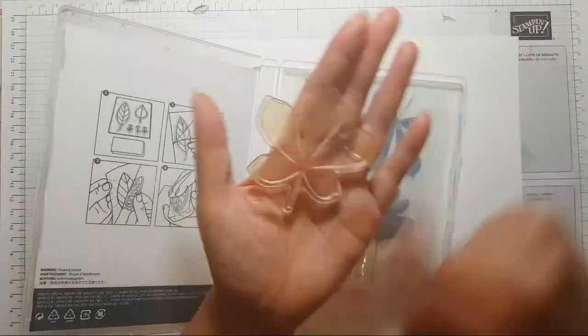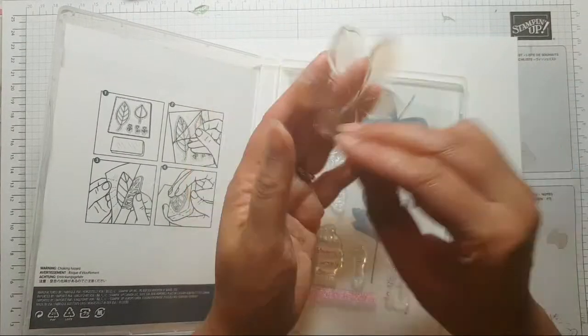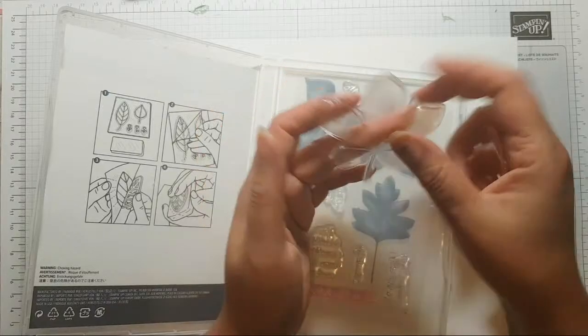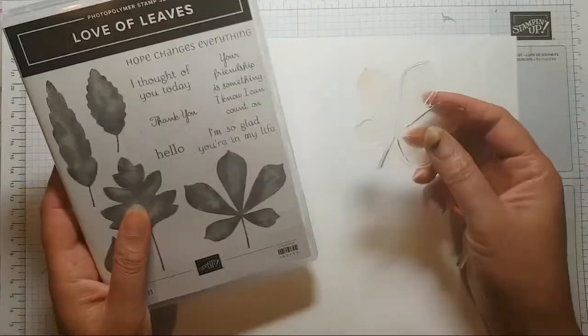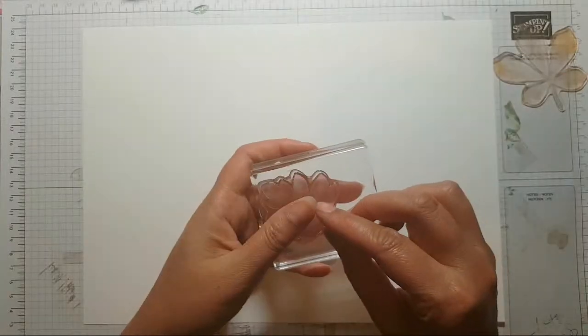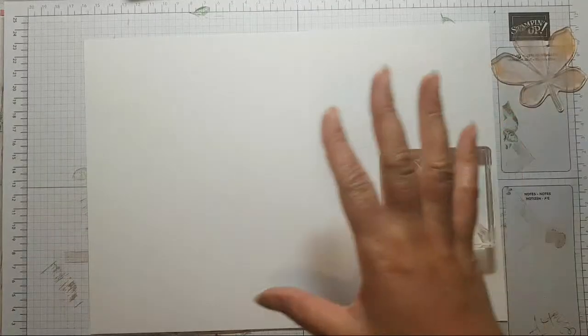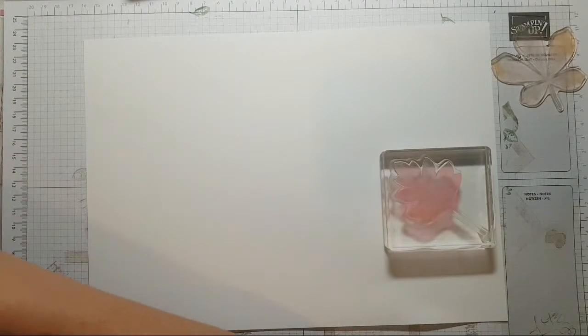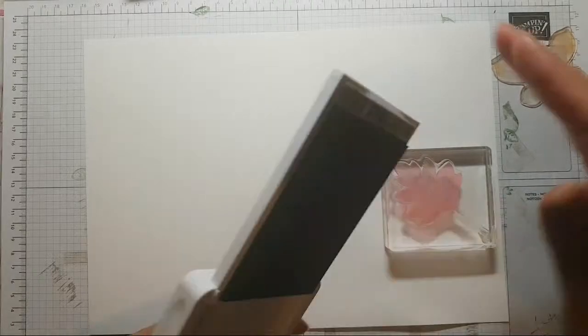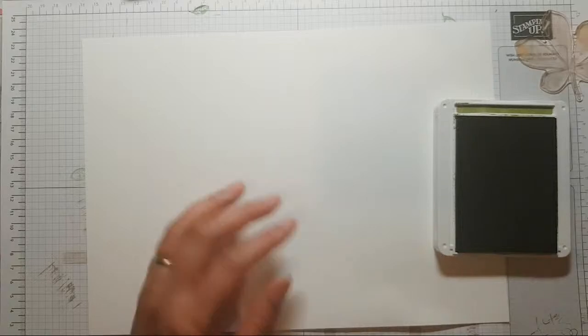See, this reminds me of, is it Virginia creeper? Is that what it's called, that plant? And I just see that as red all the time, but I'll try and do something different. I am trying to stick to greens because I have played with autumnal colours more with this stamp set before. So actually, I did it for the thank you video for August. I played with Love of Leaves for the first time, so some of you will have seen that.